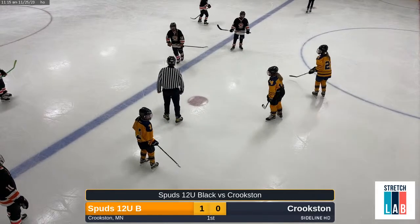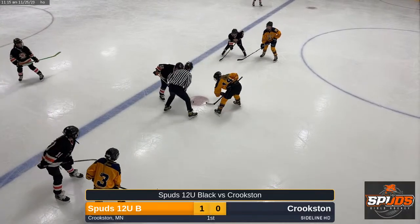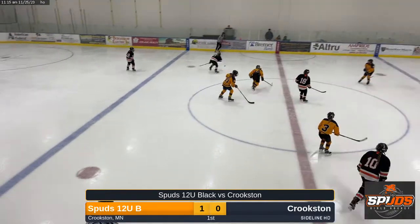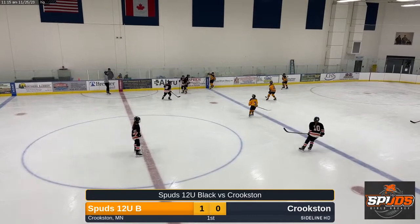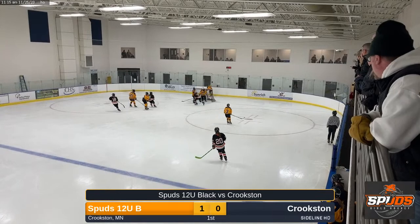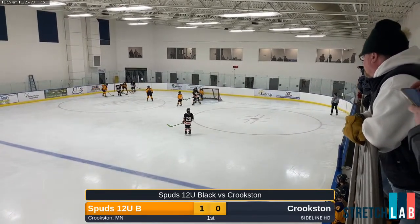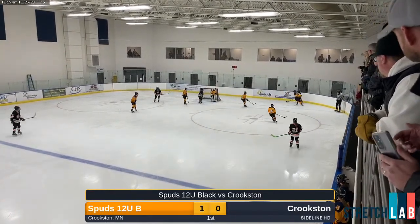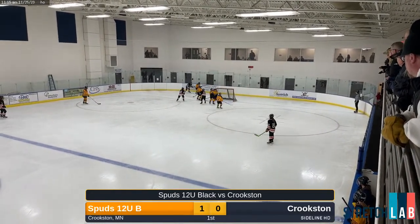6:07 left in the first period. Maddie keeps going back to herself and she gets it over to Maddie. Maddie's driving up on the left side, trying to lose it right about the blue line, but comes back to Abby. Abby sends it in deep. Goes back behind the net. Lucy's trying to get it out in front of the net to Ellie, but it gets behind the net. Ellie grabs it back there, turns back around, drives behind the net, trying to pass it up front.